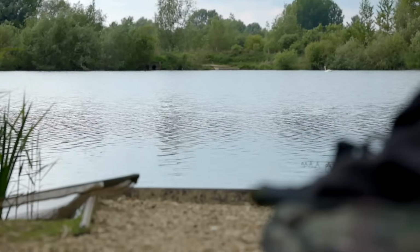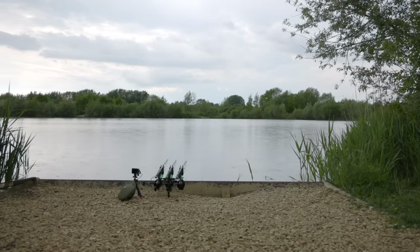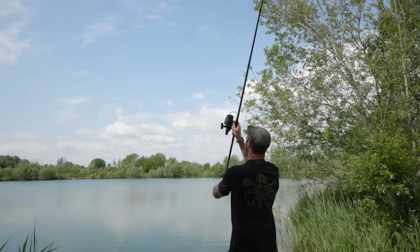And also, there was a little bit of a wind trickling across this way, hopefully pulling the fish across over my area as well. So I'm happy at the moment, and hopefully the rest of the session will continue like that.